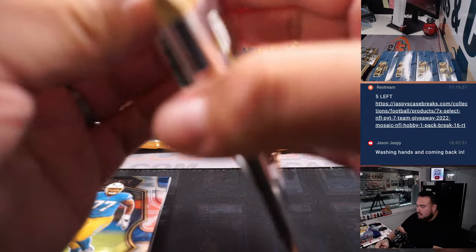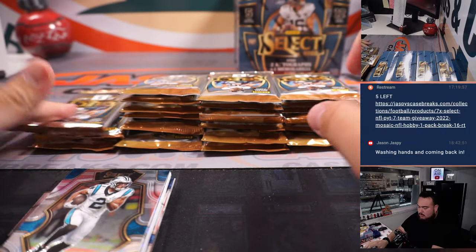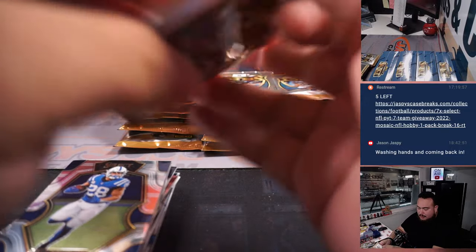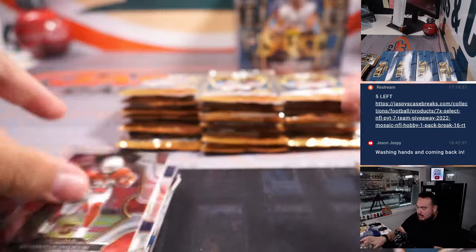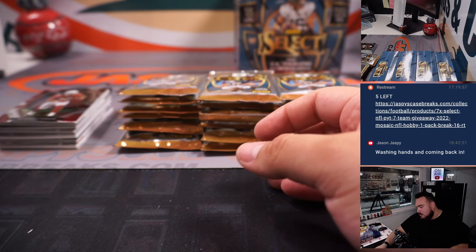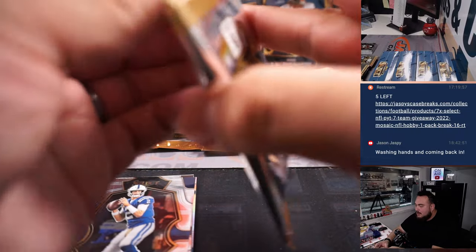All right, so I'm gonna rip 2 boxes at a time, guys, and then we'll go through the hits. Again, on average, you get 2 autographs, 1 memorabilia card. Obviously, there's case hits like zebras. I have seen cases with 2 zebras in a case, potentially. So, we'll see what we pull out of this half case.